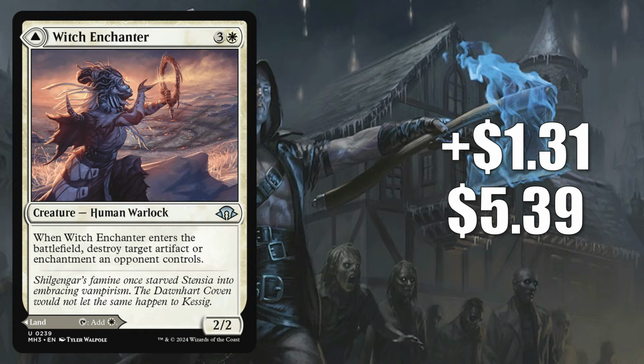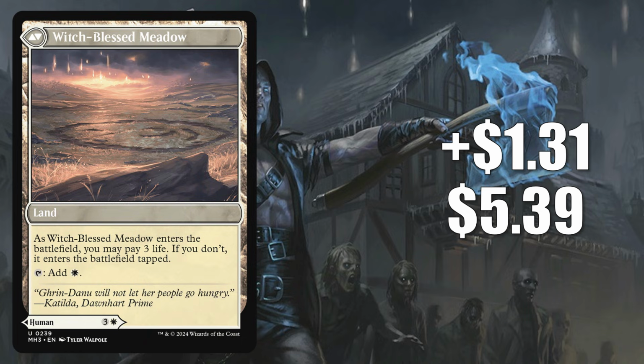Number 18 is Witch Enchanter, up $1.31 to $5.39. That's a 32% increase. This card has been seeing play in multiple formats. In Vintage, it's in Mono White Azorius and Boros Initiative. Over in Legacy, it's found in both the Mono White and Orzhov versions of Yorion Death and Taxes, as well as Esper Vile. Modern, however, is one of the big reasons this card is jumping the way it is. You see this in the highly played Orzhov midrange Blink deck there, and it's in Esper, Selesnya, Simic, and Abzan versions of Blink as well.